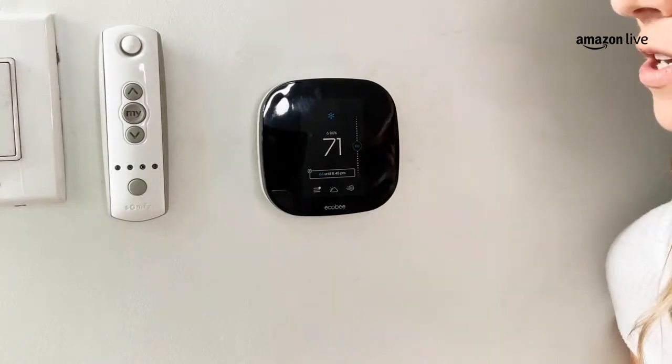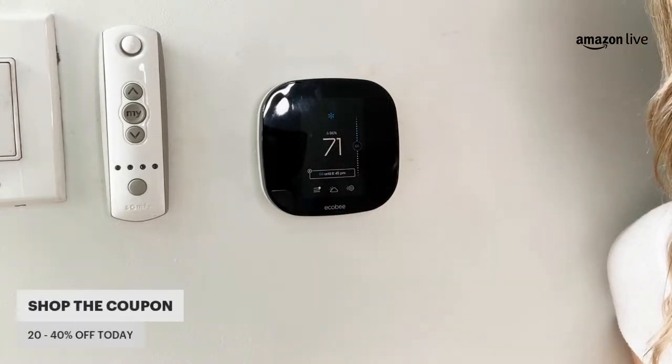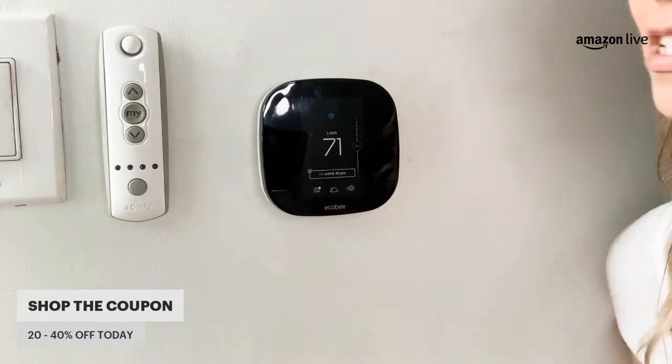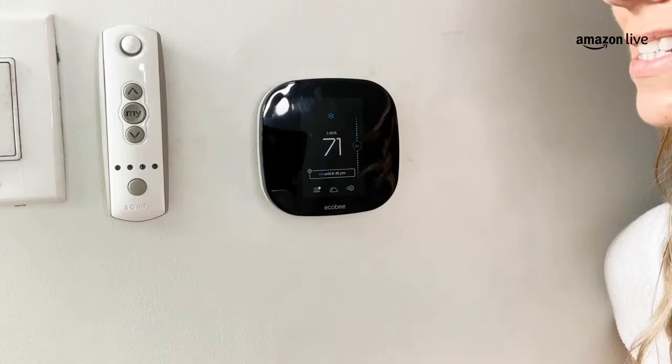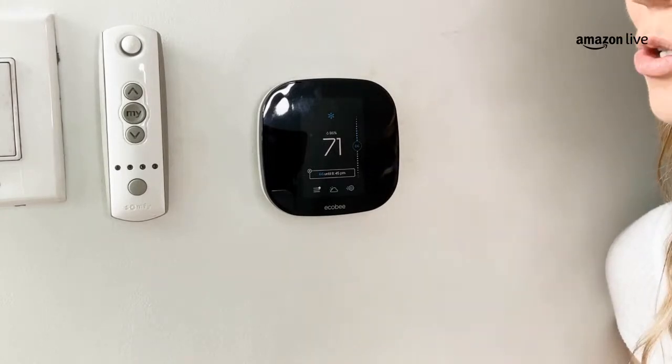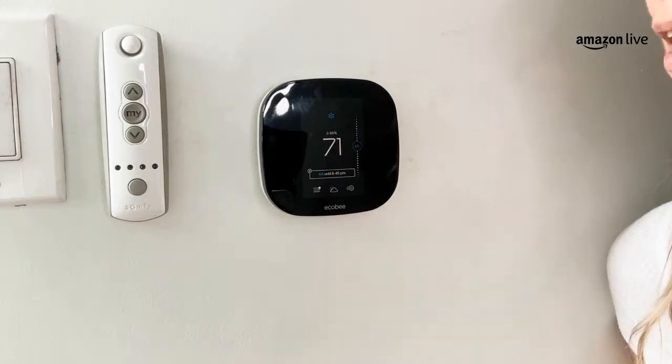There are two styles of Ecobee as well. This Ecobee is not Alexa enabled, though you can get it with Alexa enabled as well in order to voice command everything that you see here. What I like about this one is that it's a hands-free device, does add that smart thermostat to my home and allows me to control everything from bed, another great feature.